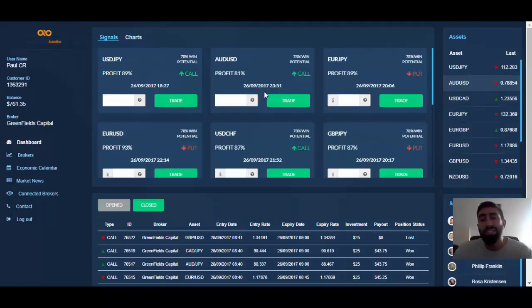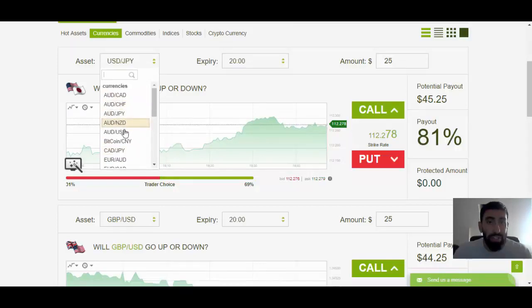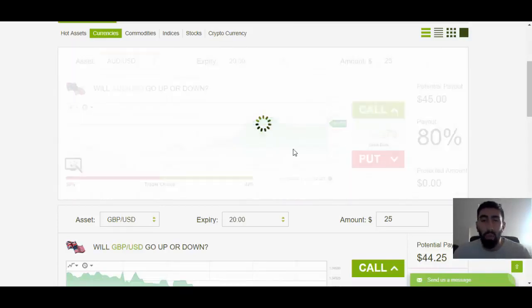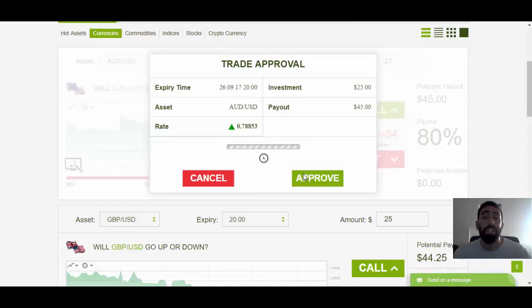So honestly, this is a little bit of a questionable trade, but what I'm hoping is that Maximus Edge is predicting a reversal in price. So I'm just going to stick with what Maximus Edge is telling us. We're going to go to our broker here, find the Australian dollar versus the USD, and we will do a call trade for this currency pair.